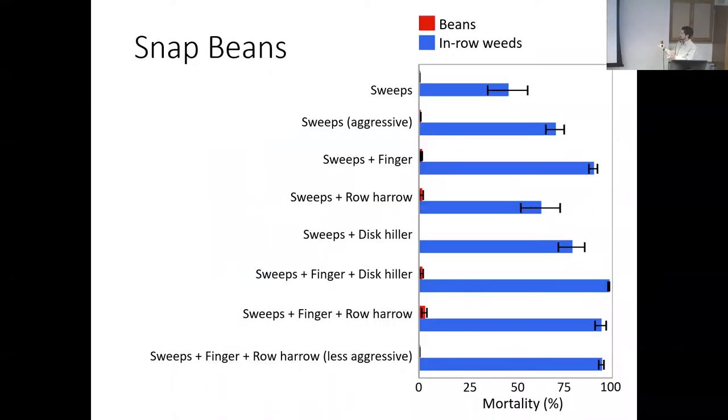And as a result of those changes, this work was in snap beans. The crop mortality here, the beans in red, was really minimal. So this was really exciting. But the mortality of the in-row weeds actually stayed high. And so this is a really exciting result for me. And again, the most effective combinations or sequences were these three tool sequences down at the bottom.